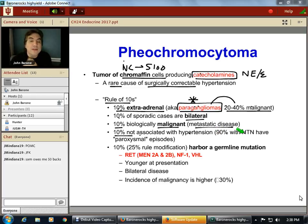They have what's called episodes or paroxysms. They're episodes of hypertension, episodes of sweating. It's not all the time. So look for episodes of sweating, episodes of hypertension, episodes of palpitation. It's episodic. In fact, if you push on where the adrenal is, if you push on that area, you can actually stimulate it to release catecholamines and you get an episode. You actually push on it.